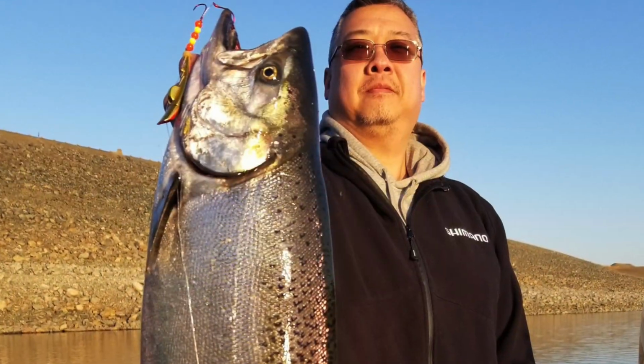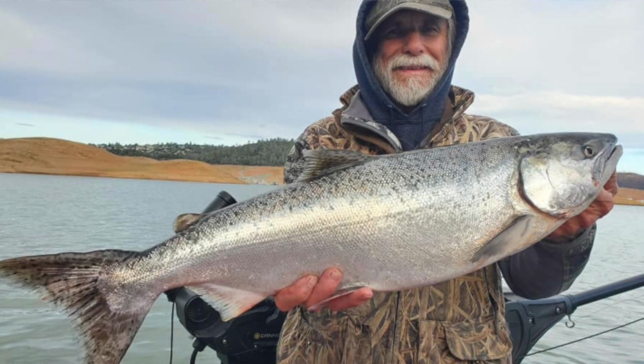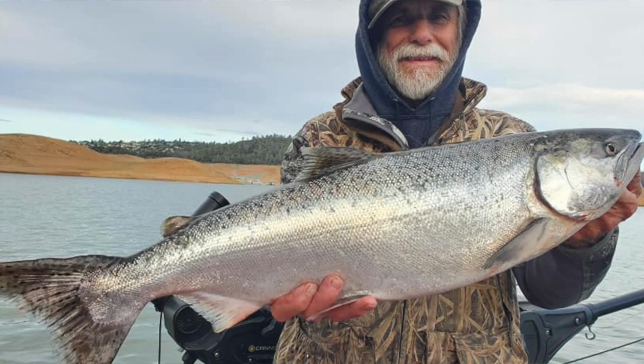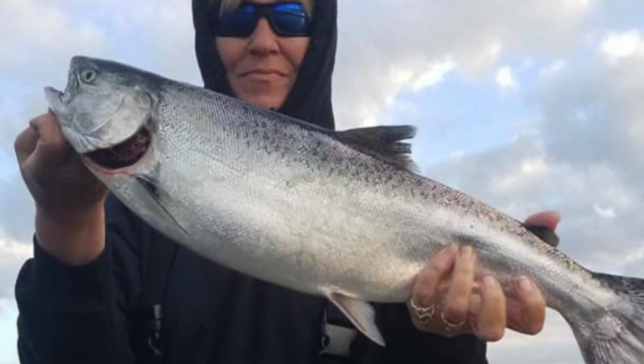So, hot lakes. I got to put Oroville at the top of the hot lakes simply because people are catching landlocked king salmon out there that go 10 pounds, 8 pounds, 11 pounds, huge king salmon. Downside, there's not a lot of fish around. You're not going to have a lot of action. Start at the dam, work to the Green Bridge, find the marks, work the marks.